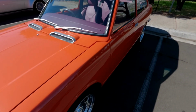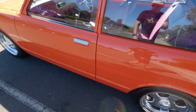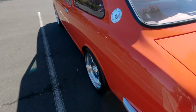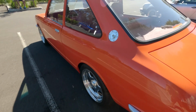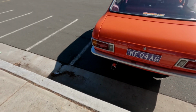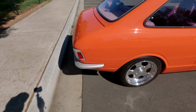So what have we got here, mate? What is this little orange beast? It's a 1974 Toyota Corolla KU20. Okay, and how long have you had the car for? I bought it in 2001, started the build, took 10 years to build, so it's been on the road since 2011. And the colour scheme, was that the original or you decided to go with something a bit different?